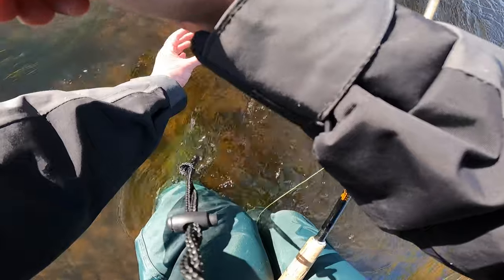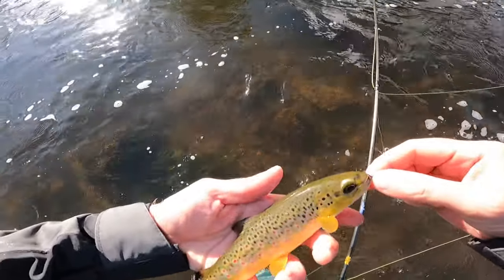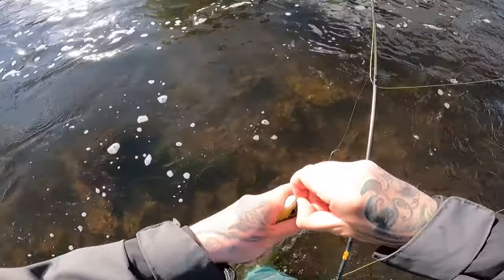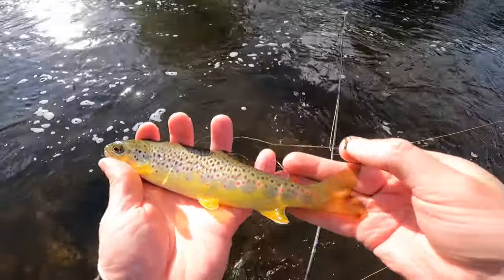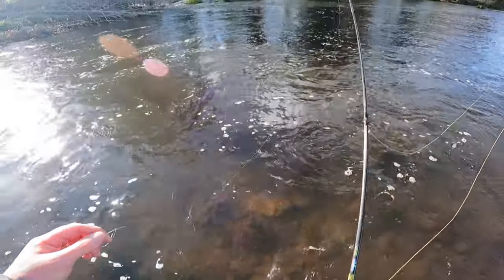He actually took the drop fly. Lovely little fish. There he is. Stunning little fish. Away he goes. That's what it's all about.